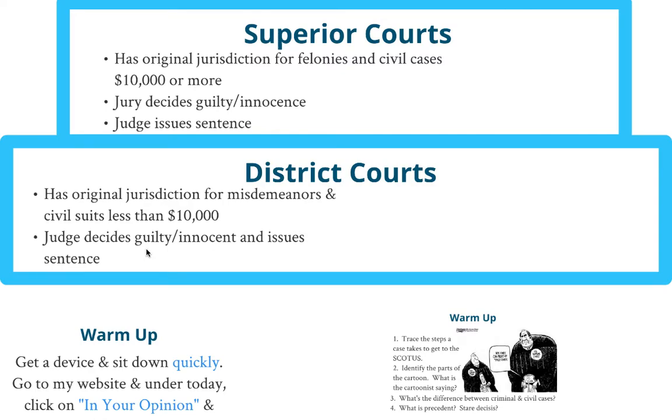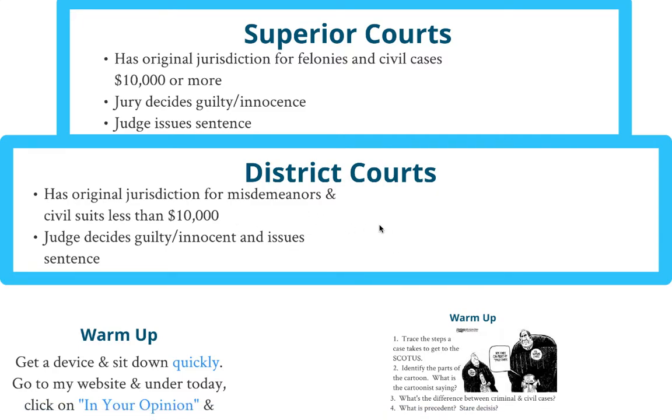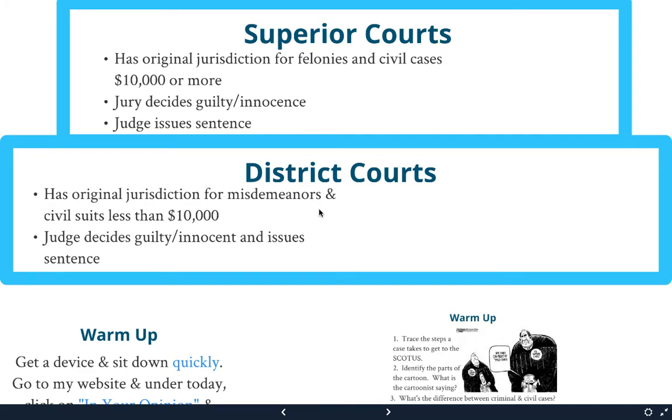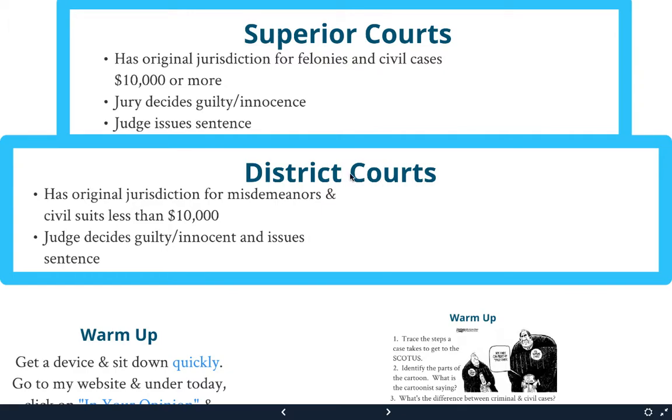But if you recall, there is no jury in a North Carolina district court. The judge decides everything. And this would be like a court you could think about like a Judge Judy type situation, even though Judge Judy is not actually a judge. She is an arbitrator, which we'll talk about later. But that is the type of court you could think about when thinking about district court.